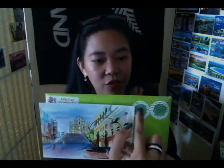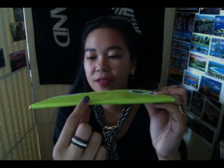Let's see. Alright, so let's open up this piece of mail. A rather long envelope from America. She used two international stamps, so this is a little bit thicker, as you can see. From Ashley Frank. I'm not sure what is in this envelope, but that's why we're opening it.